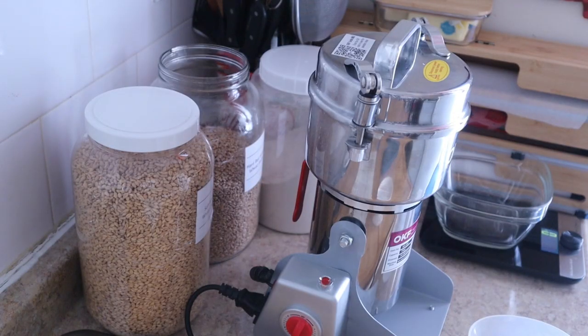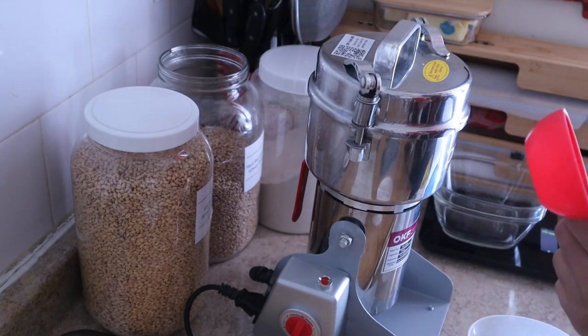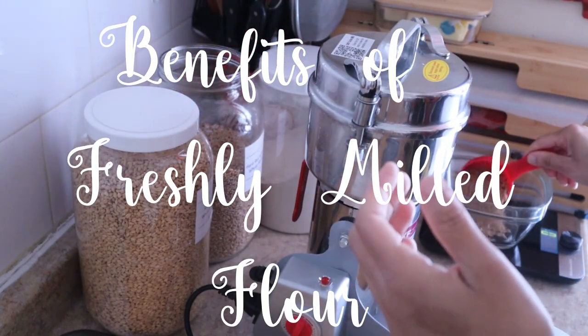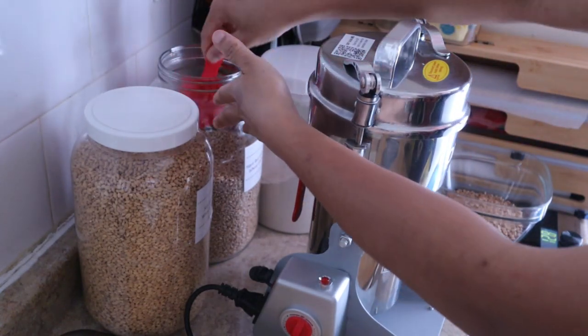Freshly milled flour can be made using a stone mill or other grinding methods, preserving the freshness and quality of the grain. Many bakers believe it results in better texture and taste in baked goods. Let me quickly just go over some of the benefits of using freshly milled flour. Freshly milled flour offers several benefits compared to commercially processed flour.